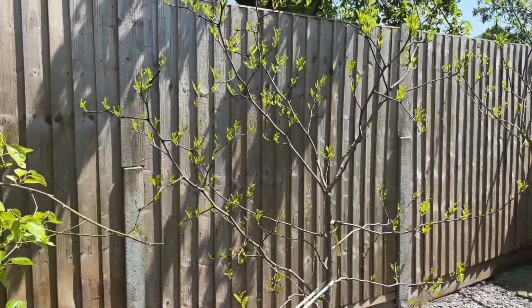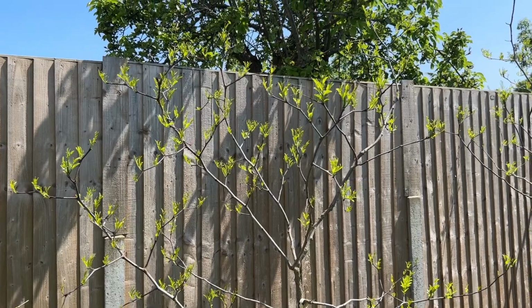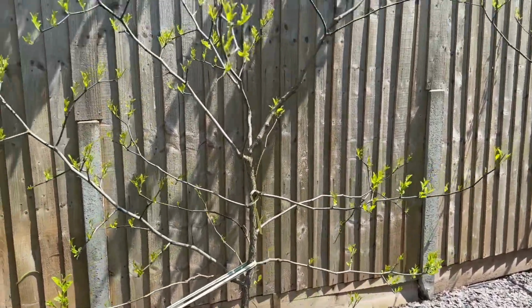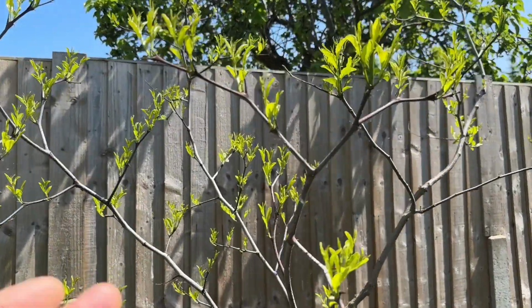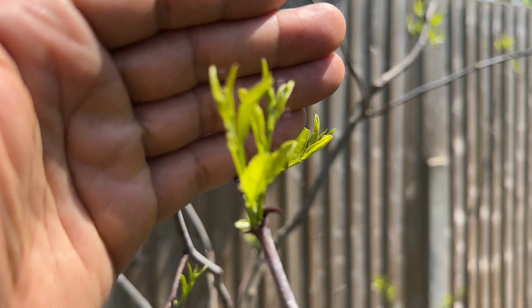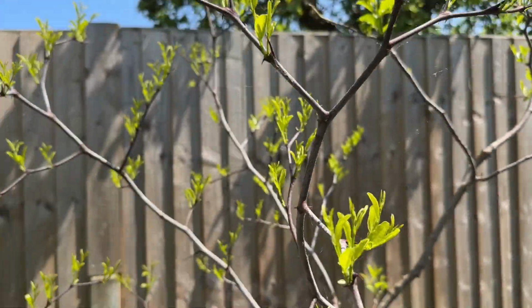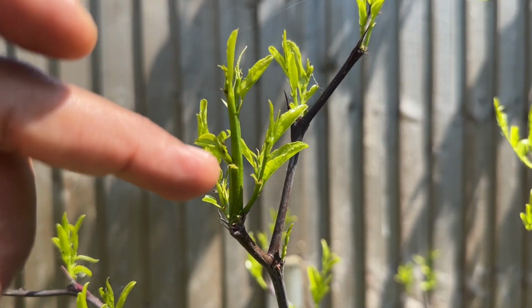Okay, this is my unknown variety Chinese jujube. Beautiful tree here. You can see it's just putting on growth. Shoots all over the tree. And hopefully we'll get some lovely jujubes. This is going to be a long branch here, guys, you can see.